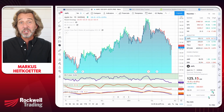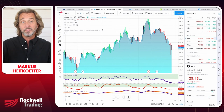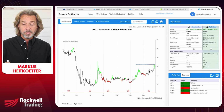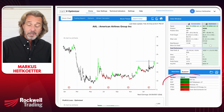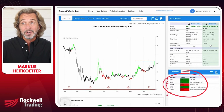So in the beginning, I had a charting software like TradingView, and this is where I just went through a bunch of stocks every day and see, do they have a buying criteria? Do they have a sell criteria? And this is when I said, there must be an easier way. So this is where PowerX Optimizer, as you can see here at the bottom, gives me just the, what is it? 1, 2, 3, 4, 5 stocks that meet my criteria for today.